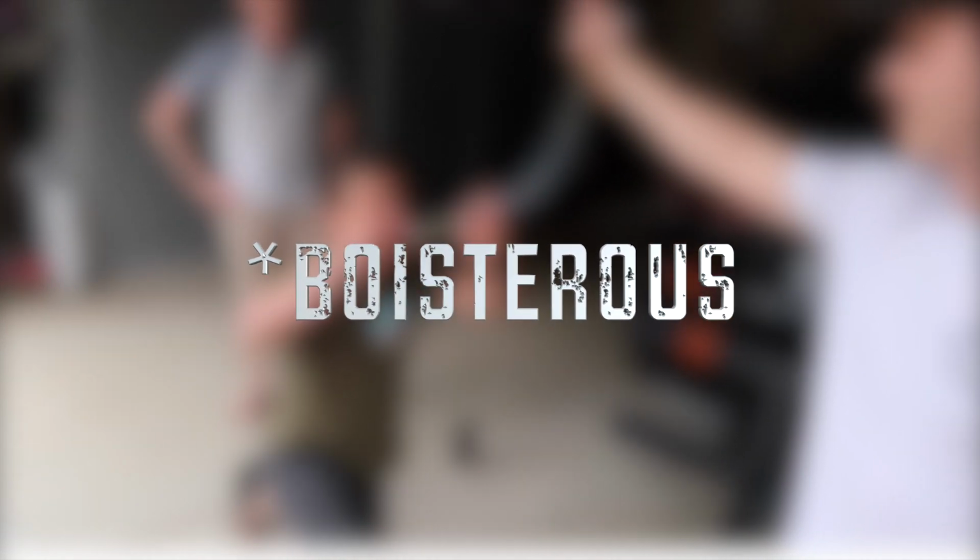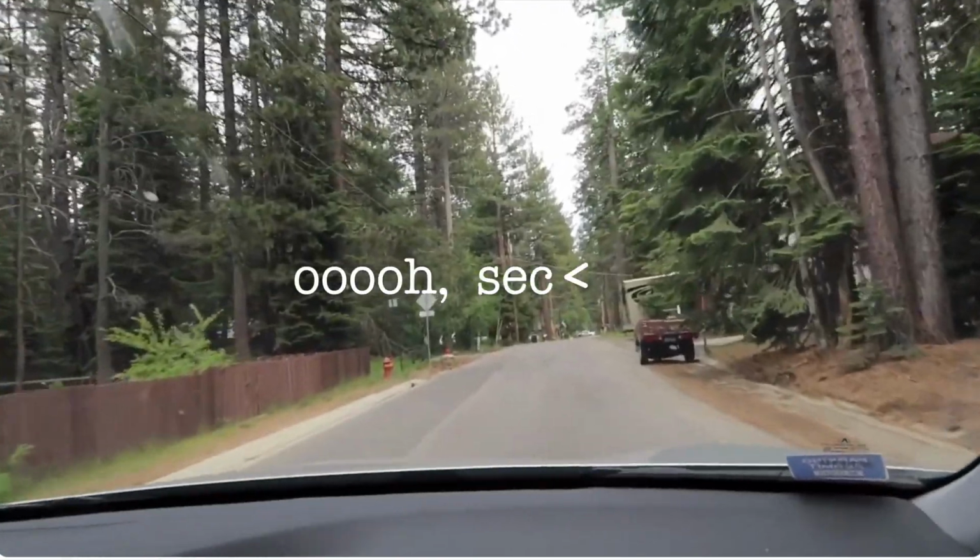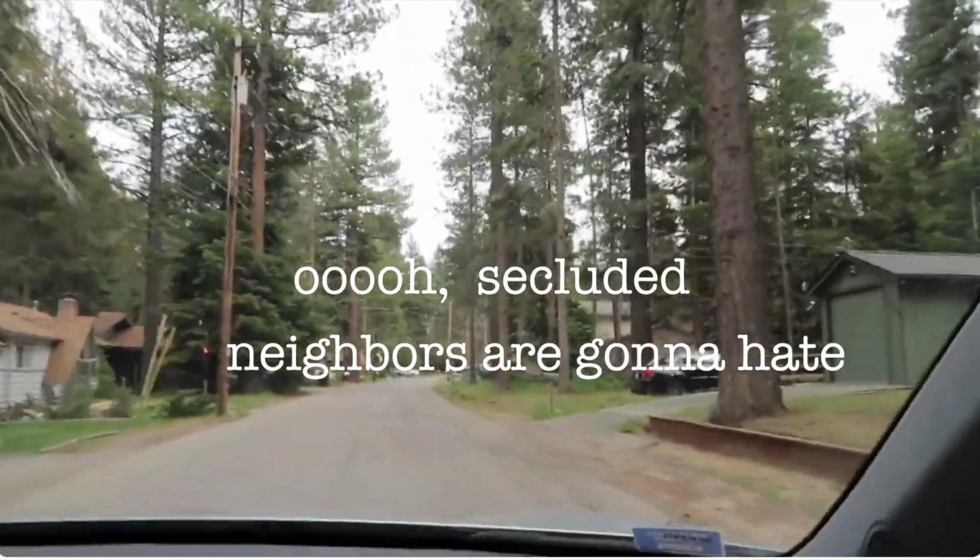Let's revisit the boisterous issue. It's because of this type of behavior the new laws were put in place. Ooh, secluded. Neighbors are gonna hate us.